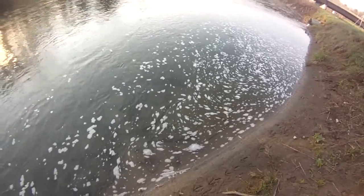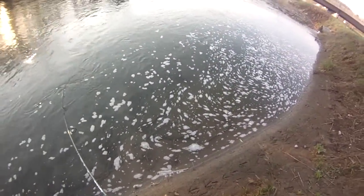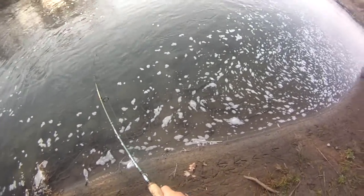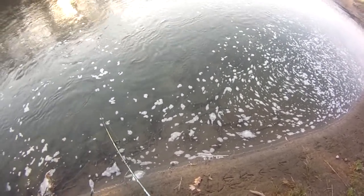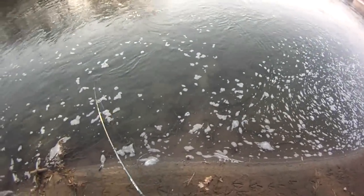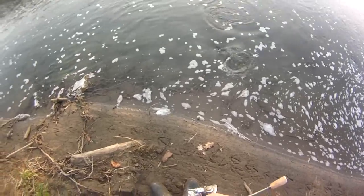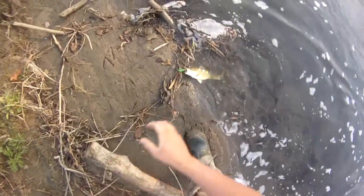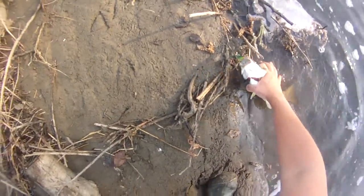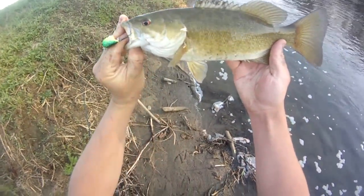There's one. Alright. Came back the next day. Next morning around sunrise. Burning and twitching a mini XPS rattle shad fire tiger right now through this little bank pool. Looks like you got a little smallie. Sweet. Yep, just a baby. 12-incher.